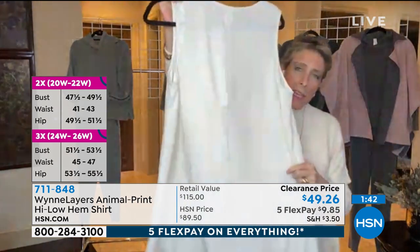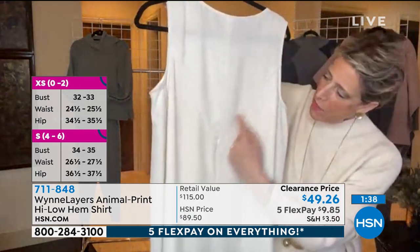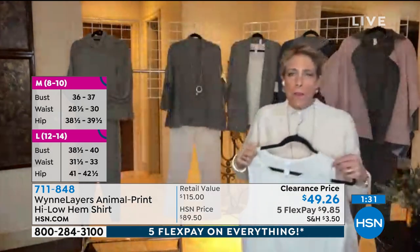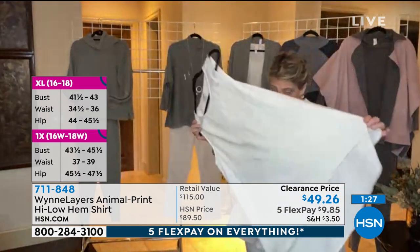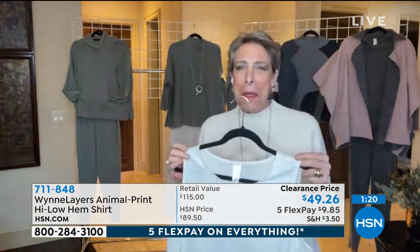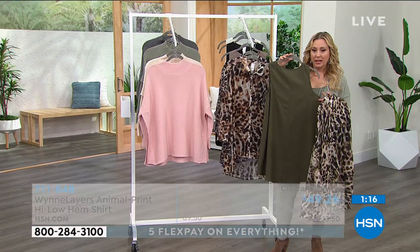But look at the beautiful detailing in the back on this. I mean, these are just the little things we do. Do you see this little angled seaming that we did there? So there's a lot of work that goes into these, and they're just lovely pieces, and these are great prices. I can tell you that I'm going to bring this back at a very full price because I love it. Exactly. I'm showing you the back here so everybody can see that.